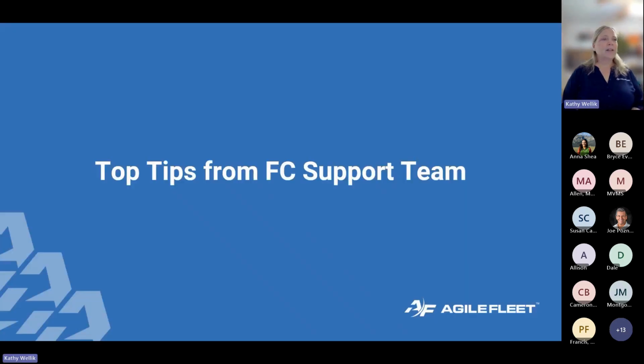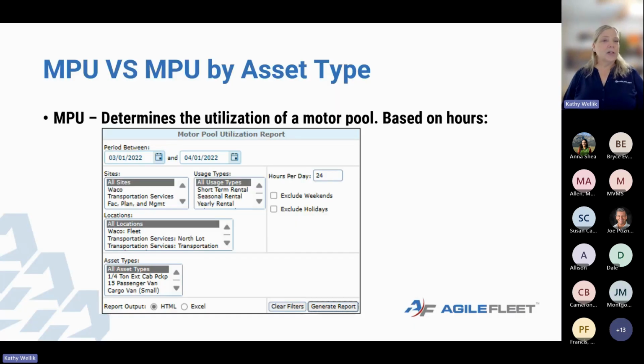As a lot of you may know, last month we added a new section, basically top tips from the FC support team. So I reached out to the support team to see what kind of calls they're getting this month and to see what we can do to provide some additional answers for you for those common calls. Some of the common calls this last month have been regarding reports, the motor pool utilization report versus the motor pool utilization by asset type report.